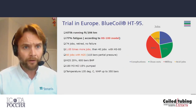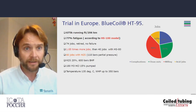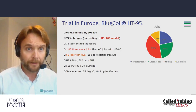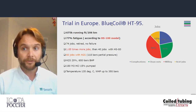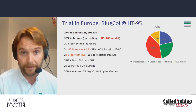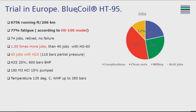Talking a little bit about other, not necessarily these weird conditions for testing, we have some experience in the field with the HD95 grade as well. We have some customers in Europe that used HD95 in the field. In this particular case, the string had about 675,000 running feet. The string reached about 77% of the fatigue life according to a 100-grade fatigue model. It performed 74 jobs with no failures until the customer decided to retire it.